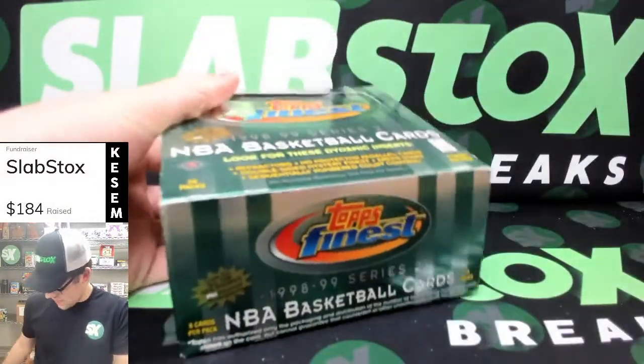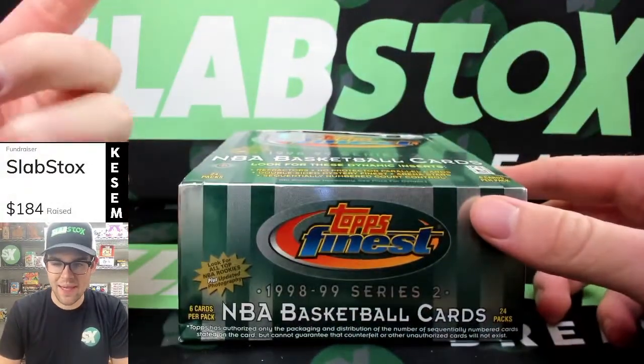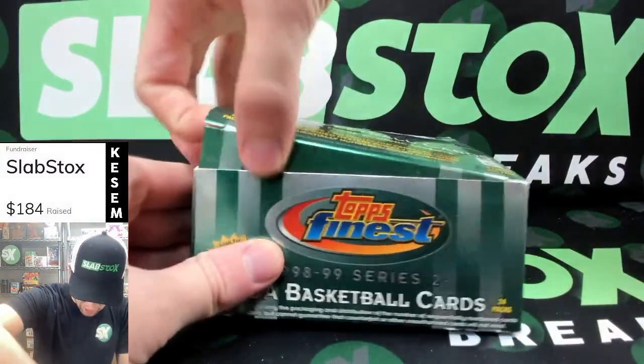Everyone, as always, I will say every time before we start the stream, when we have a box that's got packs on the left and the right side, we start with pack number one at the top left, pack number 24 at the bottom right. That's how we do it. We will take out all the packs and we will count them.